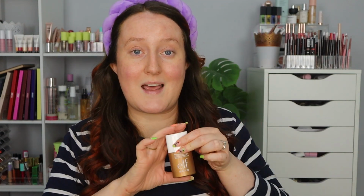So I do the first layer with the amount of pumps that I need for the SPF coverage, let it sink in, and then I go in with more with the bronzing drops. I am slightly concerned that with the rise of bronzing drops and more affordable bronzing drops, people are just going to be mixing it in with their SPF and not applying the right amount underneath it. They're going to be watering down their SPF with the bronzing drops. You need all the SPF coverage that you can get. So apply, let it sink in, and then do the little mixeroo and apply. So that's what I've already got on my skin, and honestly at this point I did that about half an hour ago. I like to give it a really good amount of time to sink into the skin.